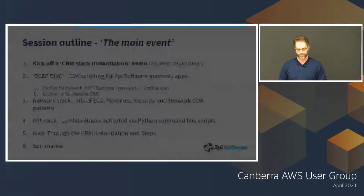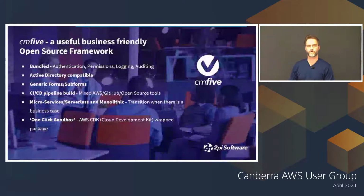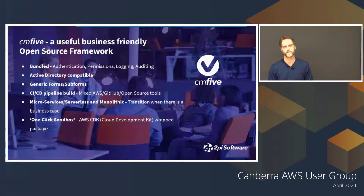So first, talking about what we are trying to achieve with this CDK that you're about to see. We have been developing over almost 10 years a business programming framework in PHP, which we call CM5. It is open source. You can find it on GitHub. It's for everyone to use and download. Mostly we use it in our work, and we have over 20 clients where we have used this framework to deliver bespoke business solutions for them.